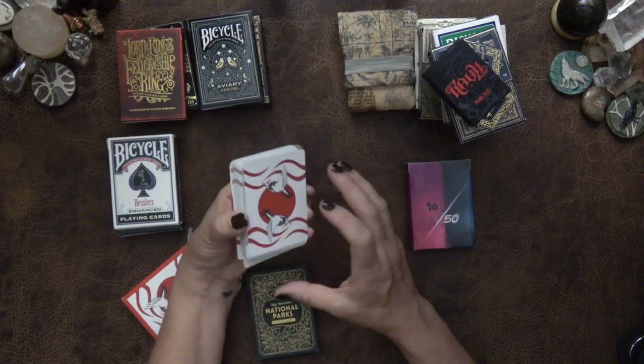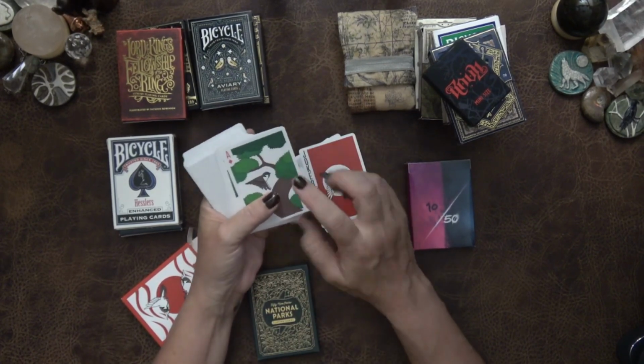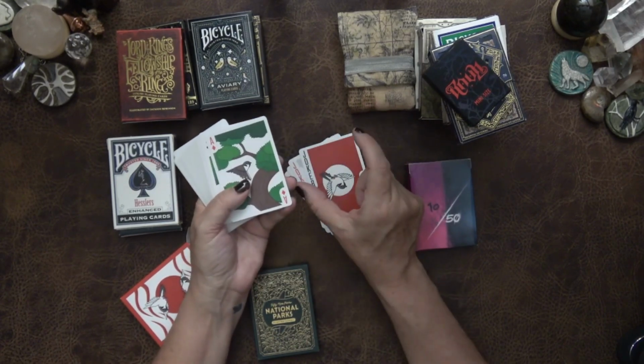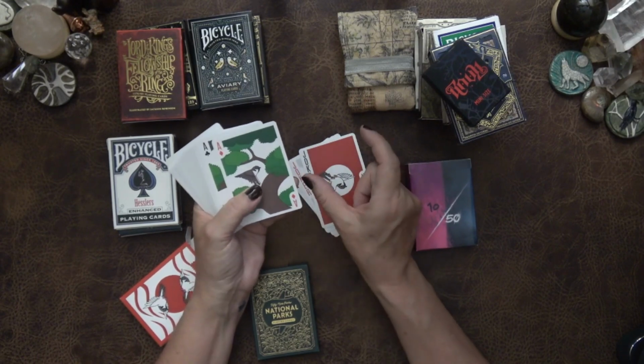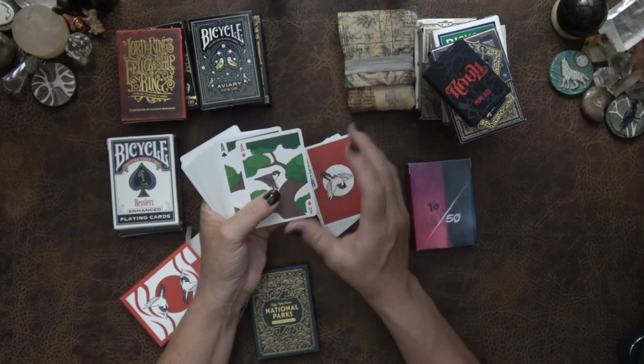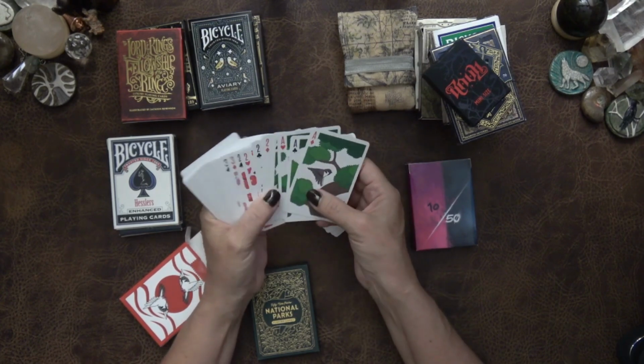But this is a Hanafuda. Hanafuda is a style of little chip cards. They're almost like plastic chips, not thick like a mahjong, but thinner, but they're really cool. I've done some studying on it. This one is still in order.